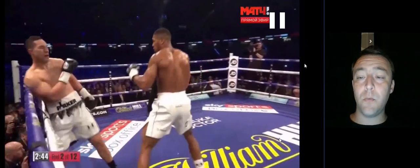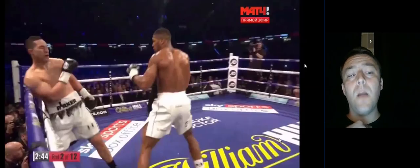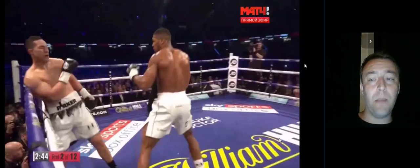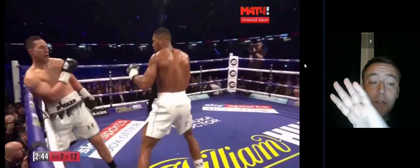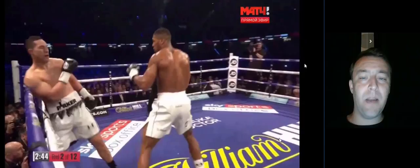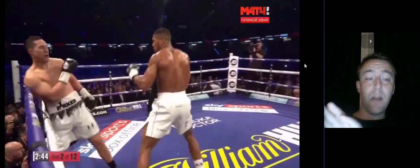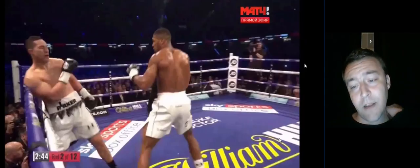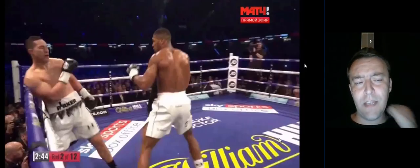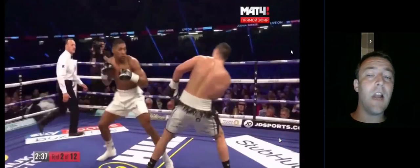So here we have Joshua. I thought this was going to be a huge point in the fight, right? That lead left hook, because Parker always tries to catch it with his lead hand or his backhand. He always tries to parry it, right? But notice how he leans back and tries to parry a jab, but he also leans back to get away from the hook, right? Showing that he's aware. I think he has gotten caught with it once, right? But again, the same thing. And look at how he reacts to it, right?